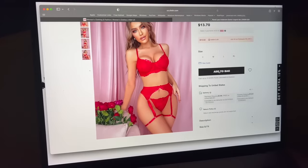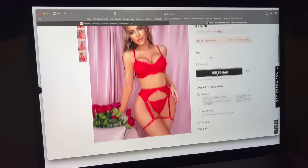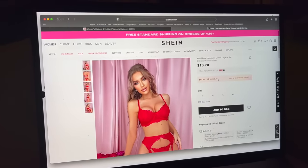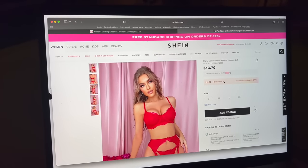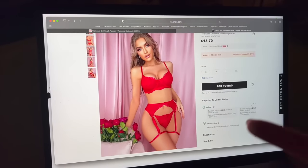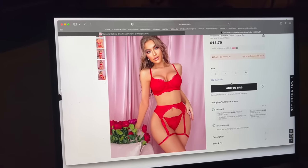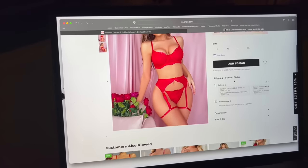I mean, of course, you know, choose wisely, like what you feel comfortable in. But all right, I'm about to show something. So if your kids watching, you might want to cover their eyes real quick. Hold on. So y'all, look at this. This is Shein. They only want $13.70 for this. Do y'all know how much this would be at Victoria's Secret? Almost $100. Like, what, baby?